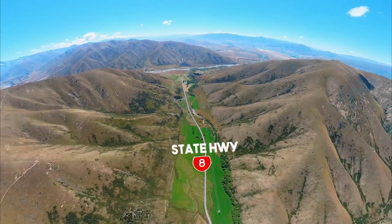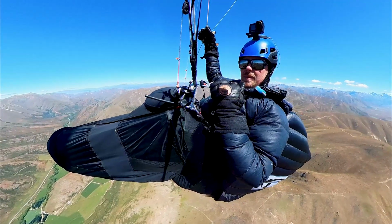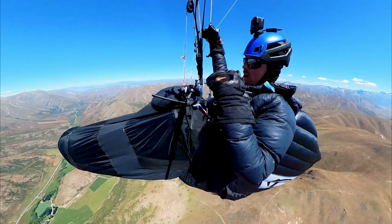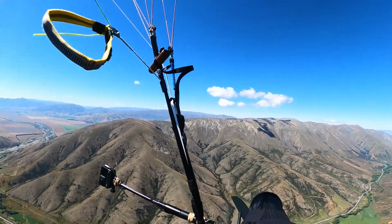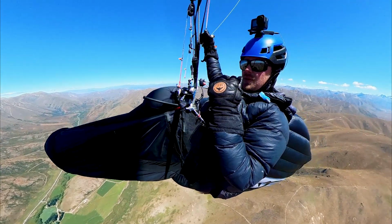I'm just crossing the state highway, heading for the St. Bathans. It's going pretty well so far. It's 12:10 and I've done 30 k's. Nice clouds ahead. I'm not going to come in above the ridge, but I'm hoping to be able to climb up in the sunny north face, and going to keep pushing down.